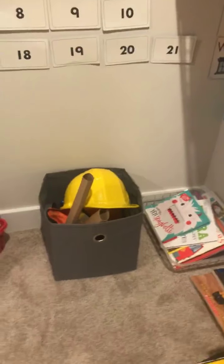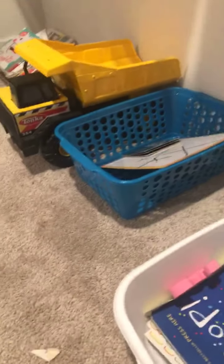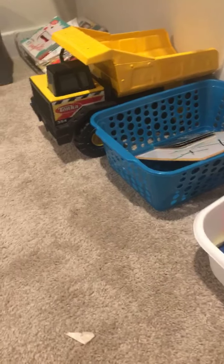So, we are actually gonna start counting by a different thing. Let's see. Because we're already up to 24, and that's a really big number for us. So we're going to start counting by like fives and tens. So that's what we're going to start doing today. Let's do our calendar, then I'll show you my machines.